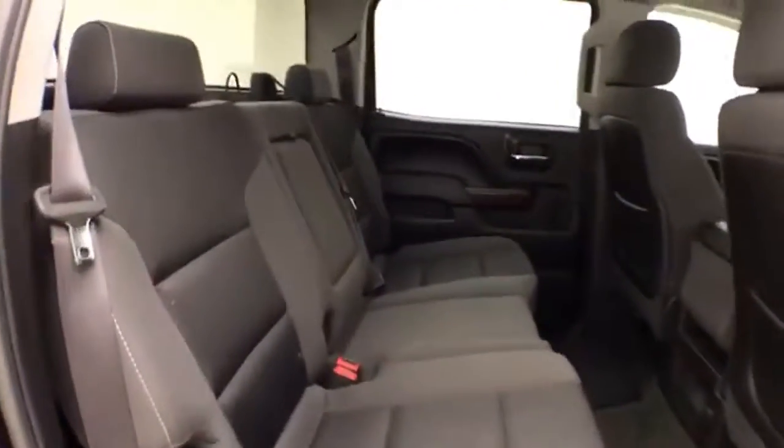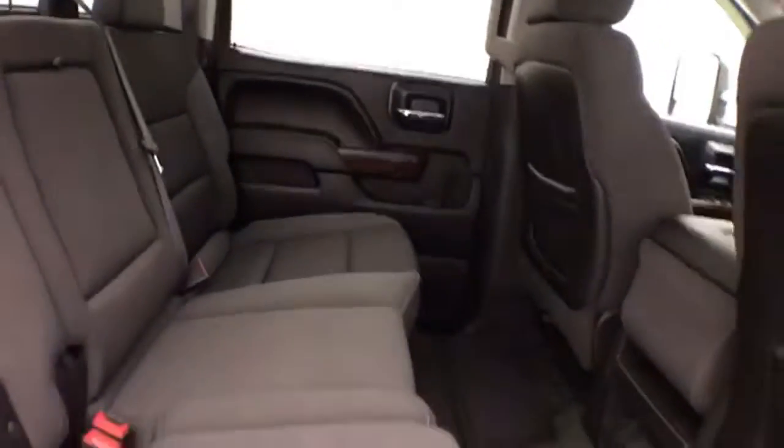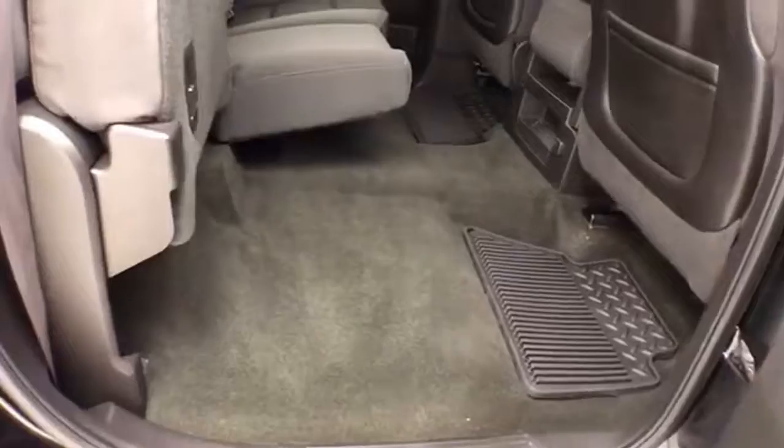This Sierra seats 6, cloth interior. Lots of legroom for the rear passengers. Split seat bottoms flip up for additional cargo space. Rear defrost for excellent visibility.